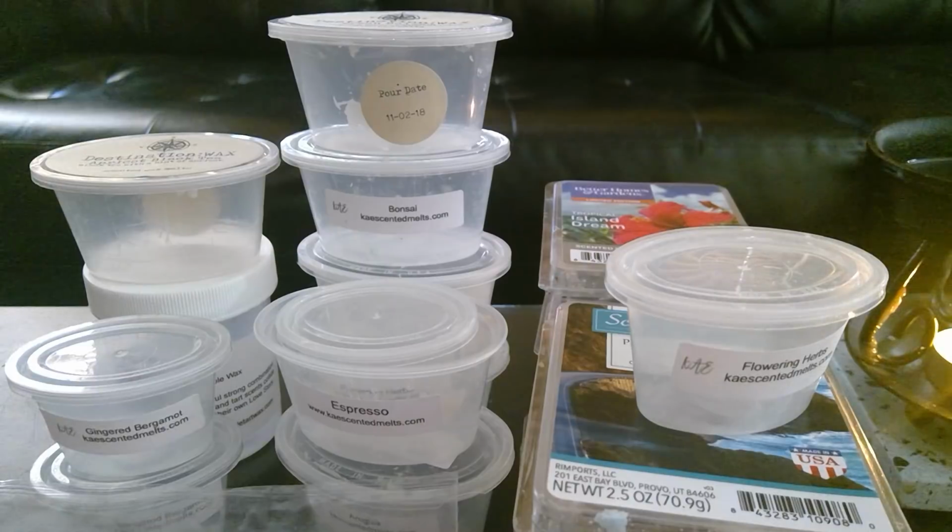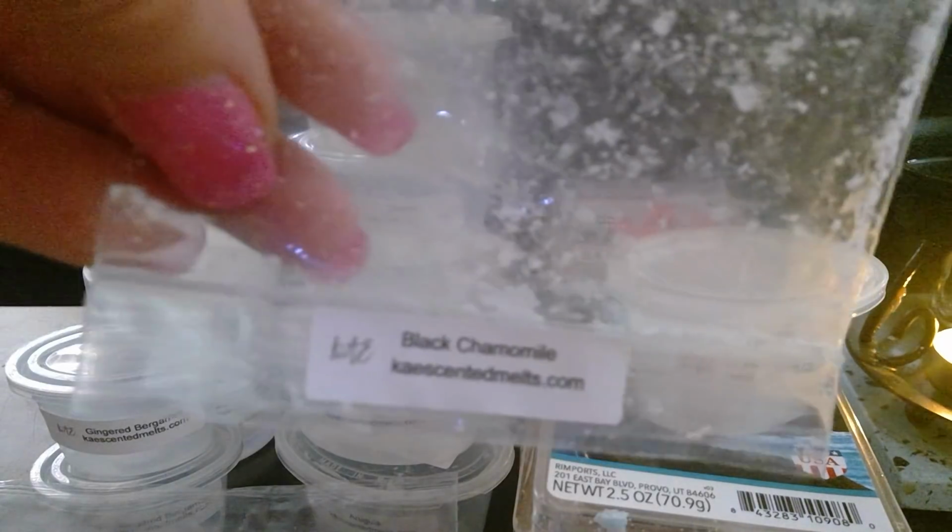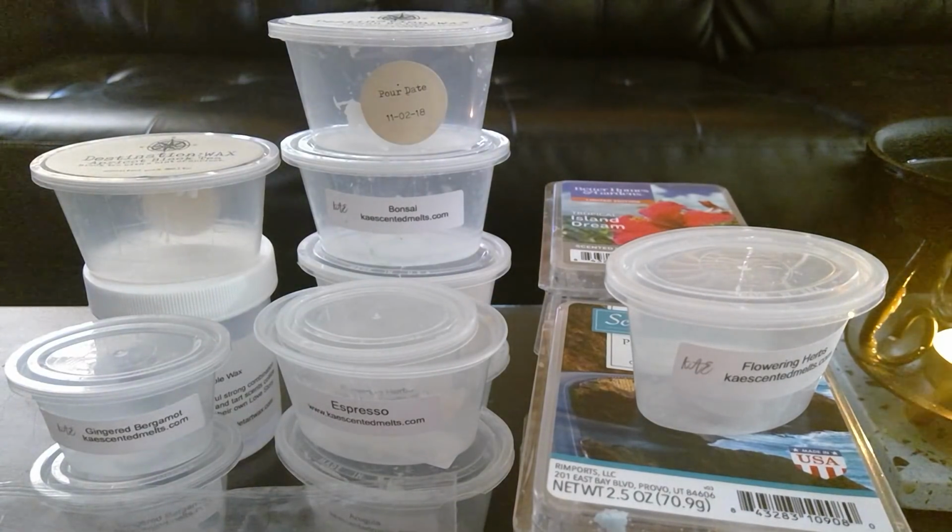I melted Black Chamomile from K Scent Melt. Fantastic. Love, love, love this scent. Just a great tea scent. Nothing crazy, but it's so good.